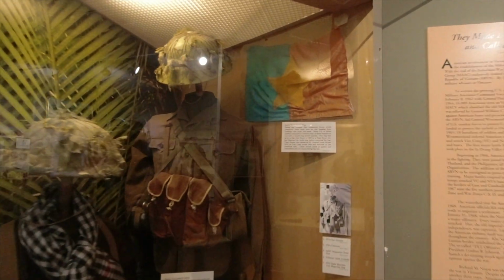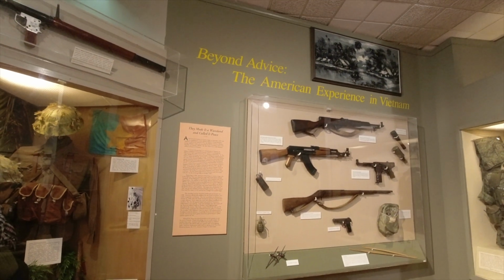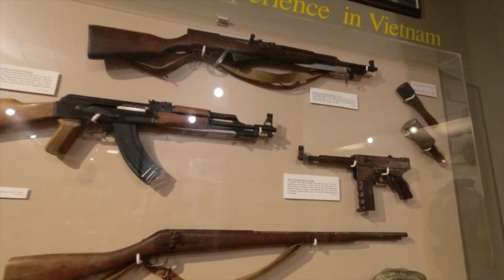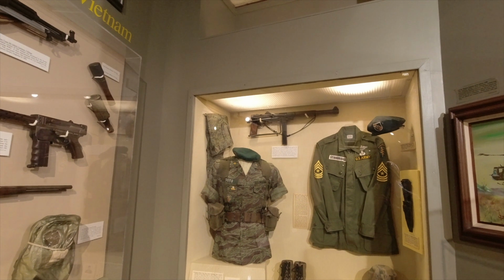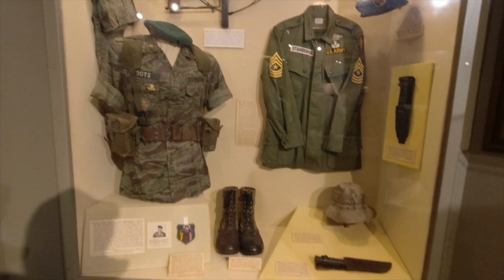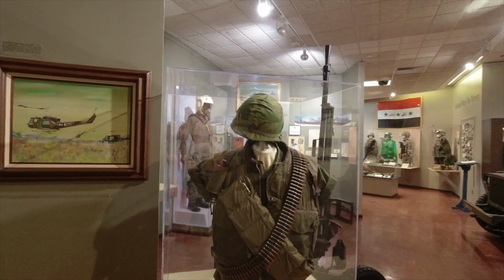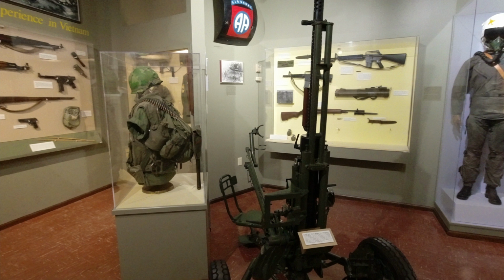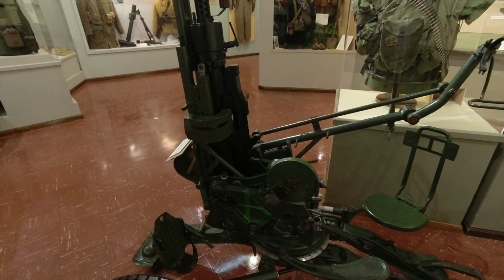Okay, getting into Vietnam now. Viet Cong uniform. Yeah, getting into some serious weaponry. Submachine gun. Gas mask, Viet Cong. Swedish K 9mm. A grunt's uniform. Heavy machine gun, anti-aircraft. Dang. Imagine firing that thing.